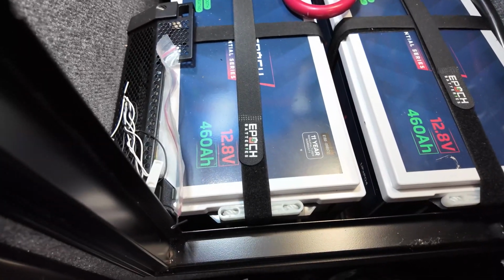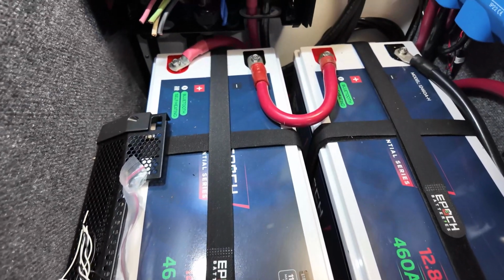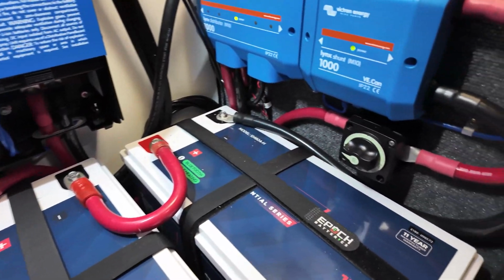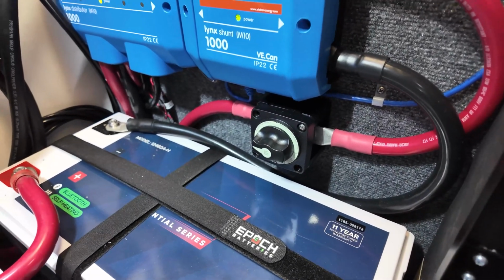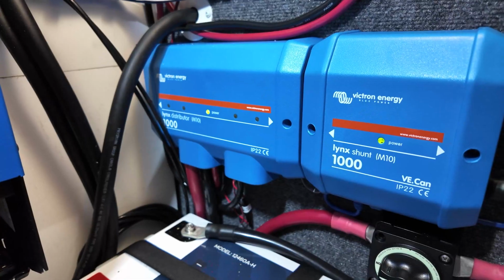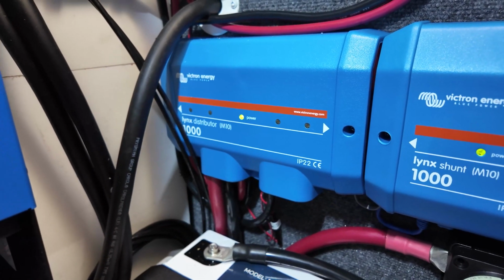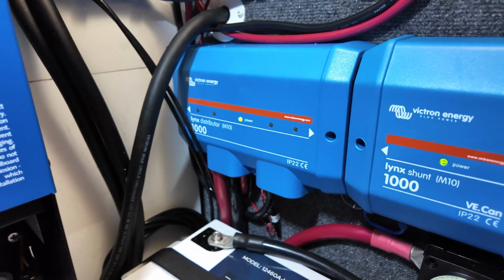Both of these Epoch batteries are 460 amp hours. We have them tied in series so that we get 24 volts to the inverter. This is just the most efficient way. Over here we're going to have our inverter battery, the battery bank main battery shutoff switch. Then we have our Lynx shunt along with a Lynx distributor. The shunt is obviously so that we can verify current in, current out, and the distributor is going to feed everything from the inverter to the main winch and the main DC panel.